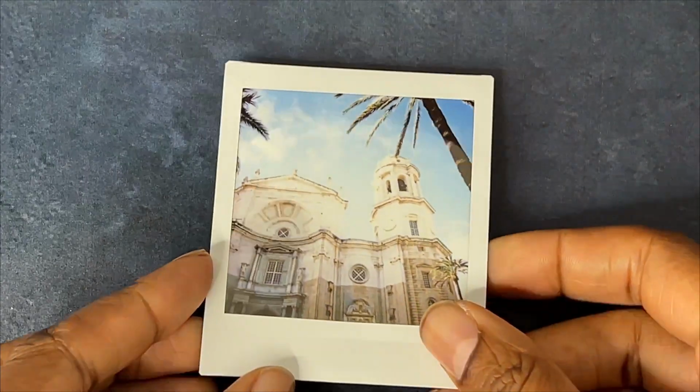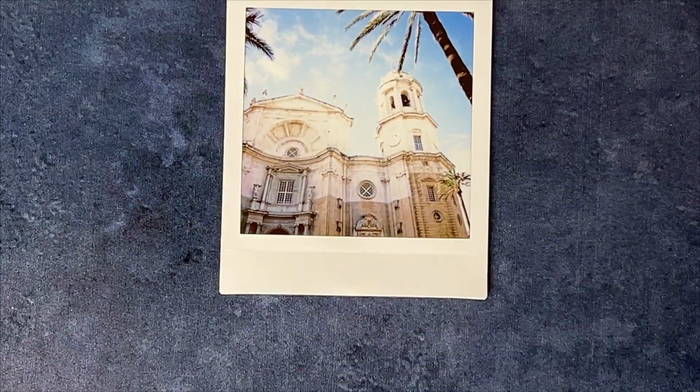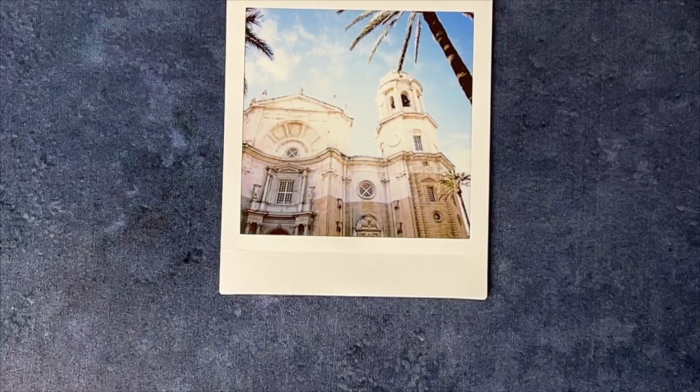All right, photo number 3. Let's see what it looks like. Ooh, okay, so this is... actually, I think this is the 4th photo I took, so I guess I didn't put them in as good of an order as I thought I did. But anyway, this is the 4th photo I took of the major cathedral in Cadiz. And so overall, I like it.